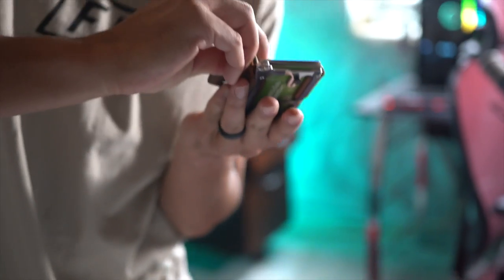This one says, earn your story. I like that a bunch. You got a little bottle opener and stuff right there. The other one they sent out is this guy.